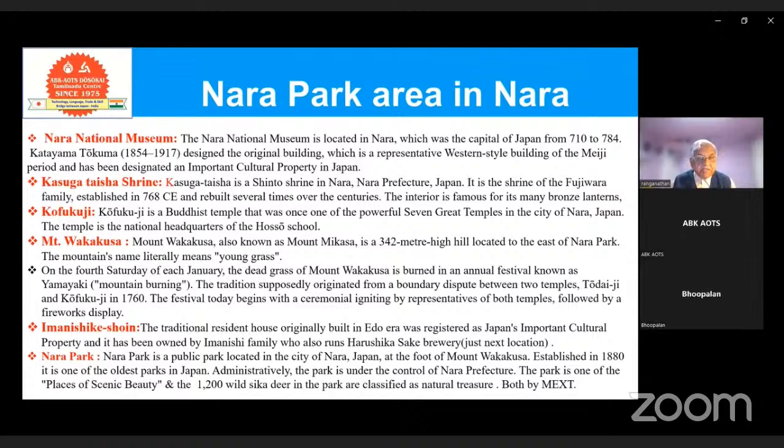Kofukuji is a Buddhist temple and was once one of the powerful seven great temples in the city of Nara, Japan. The temple is the national headquarters of the Hosso School.